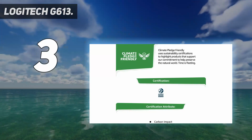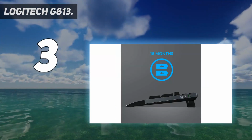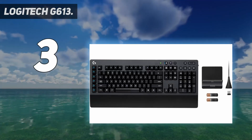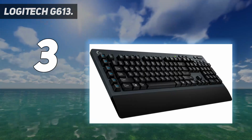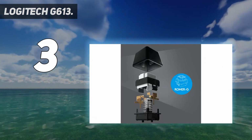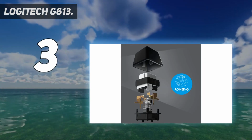At number 3. Logitech G613. The technology behind wireless peripherals has come a long way. And Logitech's Lightspeed wireless connectivity is a prime example. The G613 never once dropped a connection despite the plethora of wireless devices on our desks. It also matches wired peripherals in terms of stability and responsiveness.